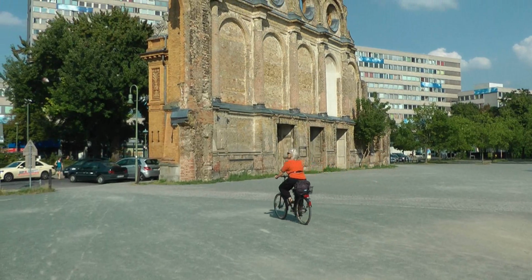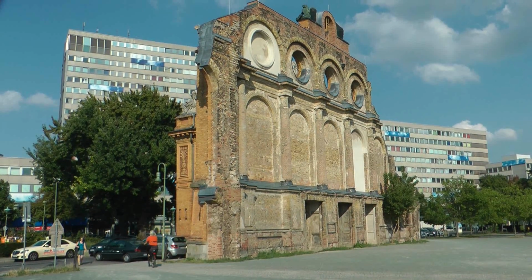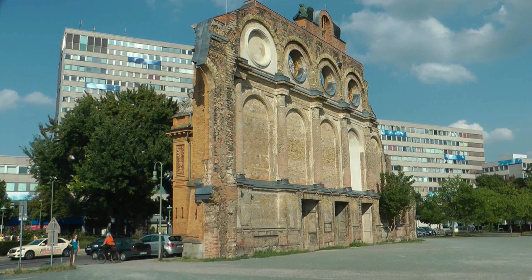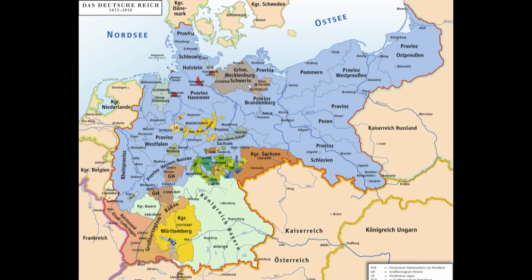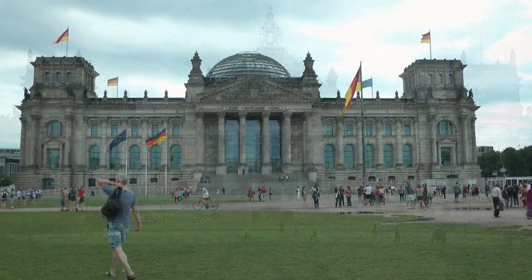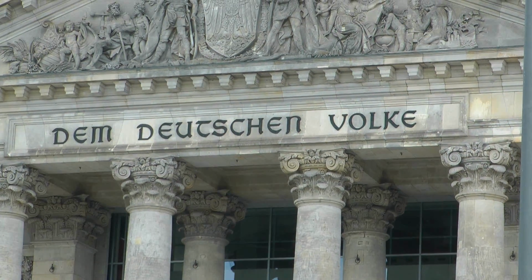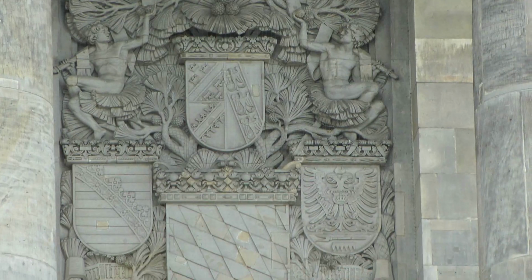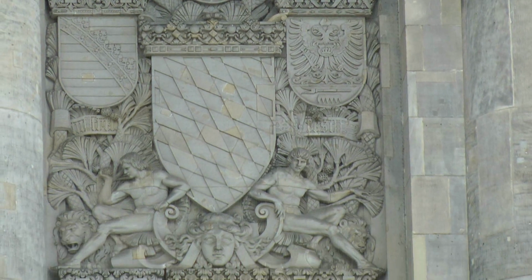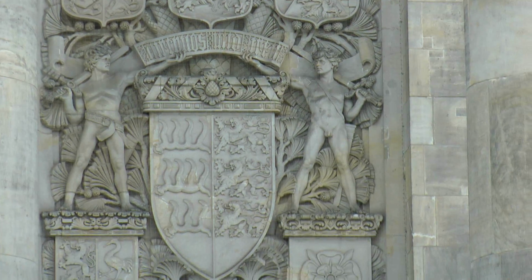In 1871, Berlin was elevated from being just the capital of Prussia and became the capital city of a new, unified German nation-state, the German Empire. This new nation needed a parliament, the Reichstag, and this body met in the purpose-built Reichstag building, completed in 1894 and later dedicated to the German nation. The various coats of arms depicted either side of the main entrance represent the states that had unified to become one country.